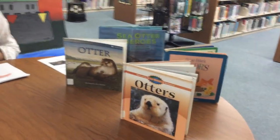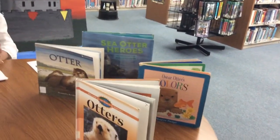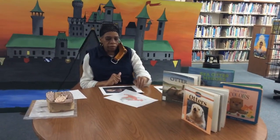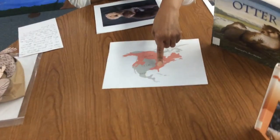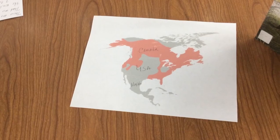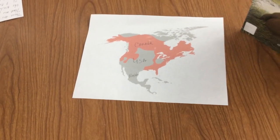But for a small portion of land and area that's around Australia and New Zealand, there are no otters, but they are everywhere else. They exist in Canada, the U.S. And around Mexico there aren't any otters. I'm not sure why, but they exist mostly just about everywhere in the world except for a few areas.